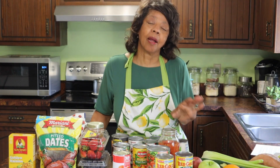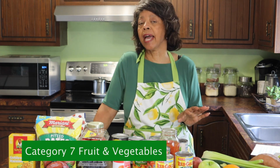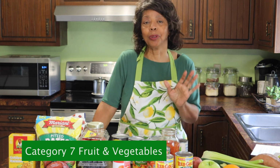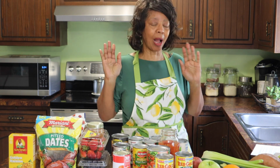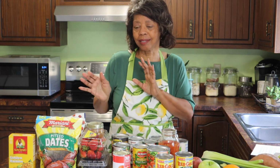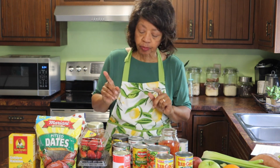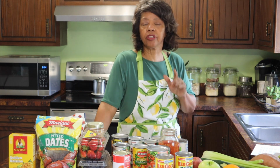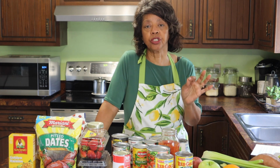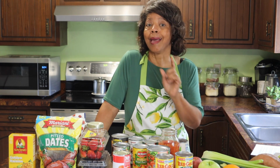Now coming in at number 7 on our 7 categories of foods that every homemaker should have is fruits and vegetables. And I know you were probably wondering, well, where are those coming in at? Well, I saved them last. I saved the best for last. And to pare it down, because there's so many things that can be in this category, we're going to do fresh, frozen, dried, and canned.